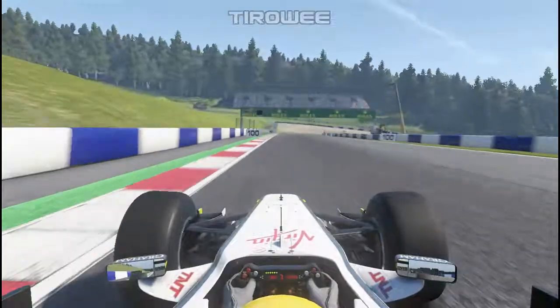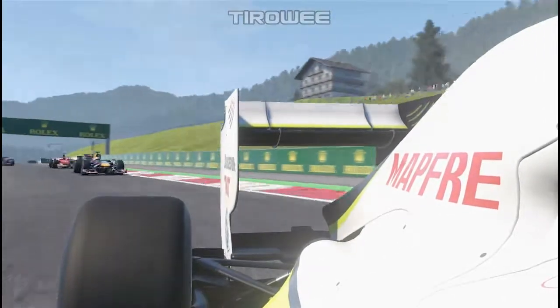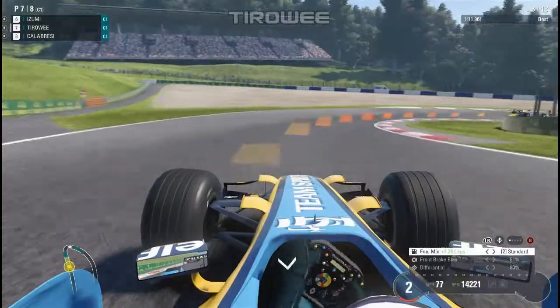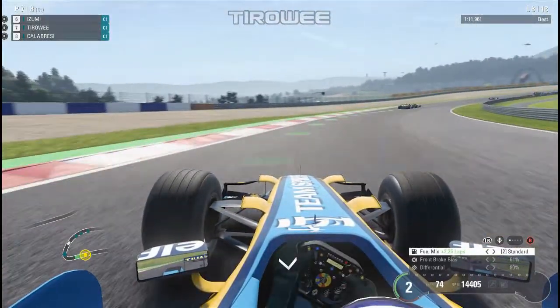Now, as we come down into turn 3, you've got two cars there to lap. It's actually the battle for the lead in C3 that these cars are coming up to lap, so still a massive race going on between those two now. We're still in 7th place of the class.